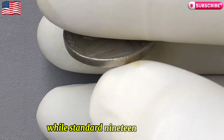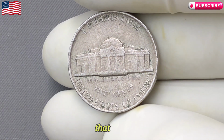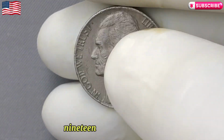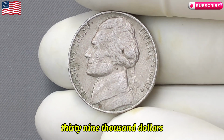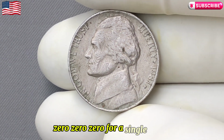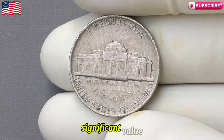While standard 1981 nickels may only fetch a few cents, those in exceptional condition can command much higher prices. So, what's the big reveal? An uncirculated 1981 nickel, or one with a rare minting error, could be valued at an impressive $39,000, that's right, $39,000 for a single nickel. It's amazing to think that a coin from 1981 could hold such significant value.